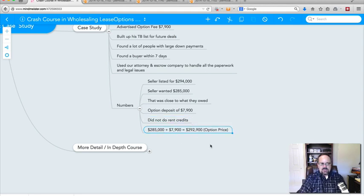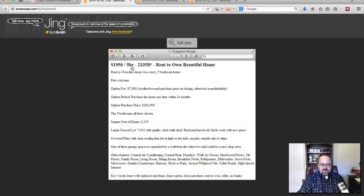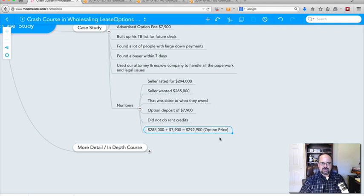He advertised the house for $292,000. Now, he also advertised it for $1,950 in rent. That was a good market rent for that neighborhood, and that was going to be enough to cover the seller's mortgage payment. Okay, so again, he didn't negotiate with the seller at all. He said, "What do you want? I'll get it for you."